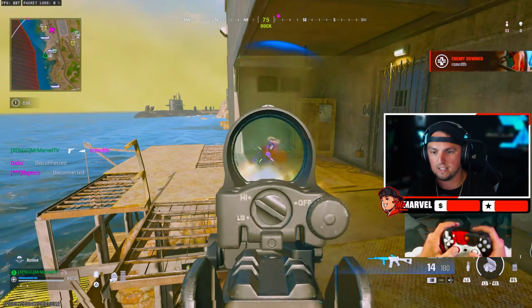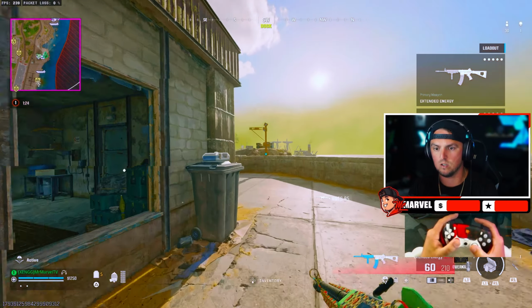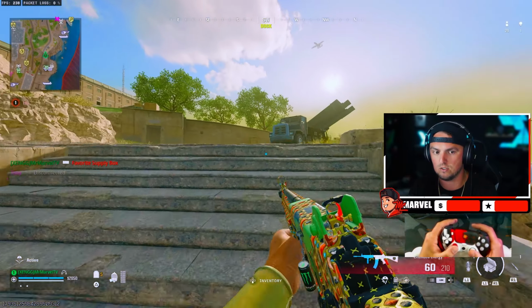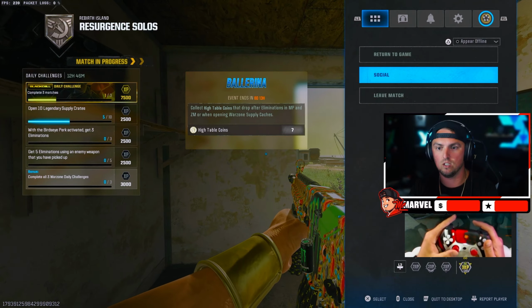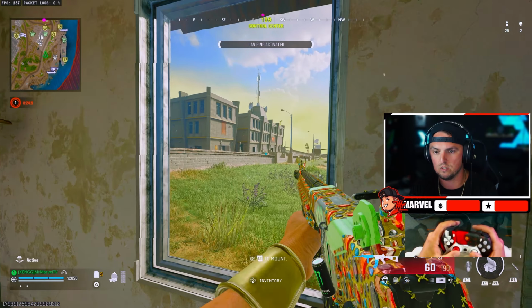Oh, I love the fact that you can still do that. All right, here we go. Loadout crate for later. I'm gonna put this thing in tac stance. I like using this in tac stance quite a bit, actually. Got guys down here, it looks like. Yep, right here. What a beam! The thing that I don't love about solos is the fact that it just gets real campy.